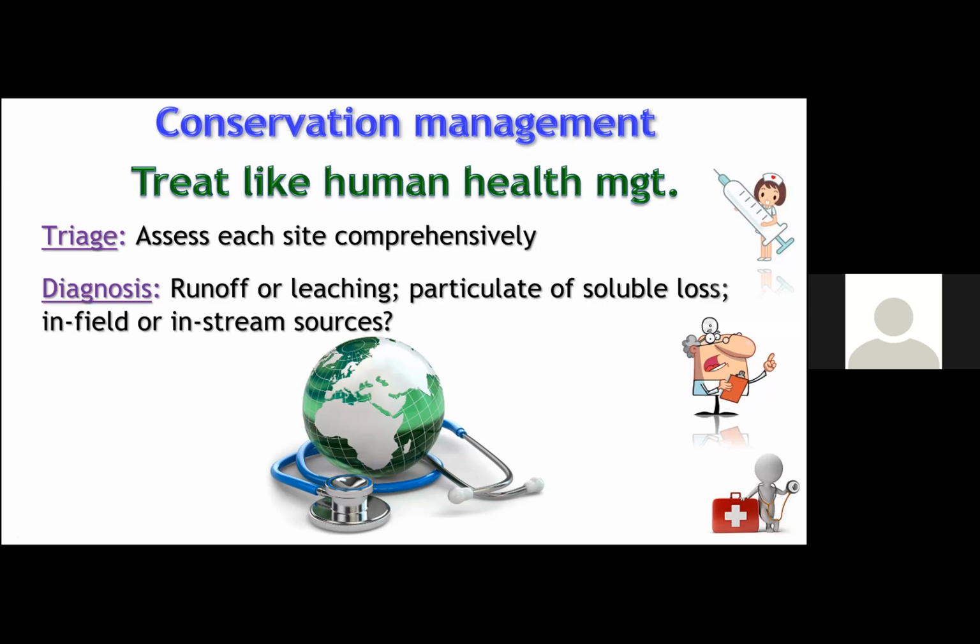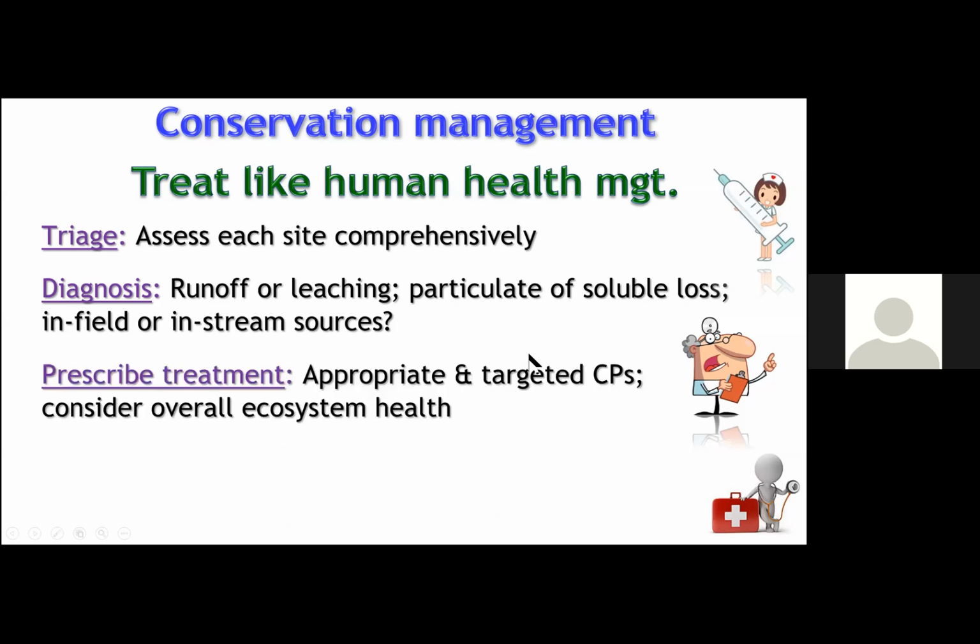Then we get into the next phase of the diagnosis. Like I mentioned, is it particulate, or is it soluble phosphorus loss? Is it the nutrients coming from actually running off the field, or are they already in the stream and masking what we might call legacy that's already in the stream channel? You've got to diagnose the underlying issues that you're dealing with, and then prescribe a treatment.